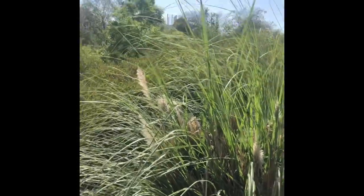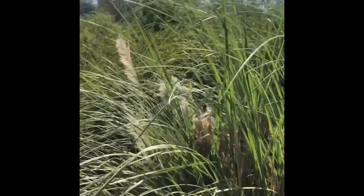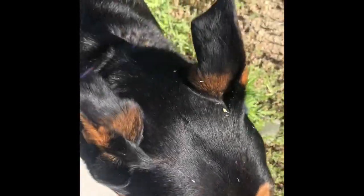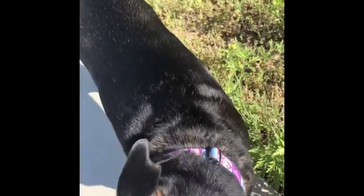Now we're over by Murrieta Mesa High School, and across from it is an open space. Here's one of the bushes. How do you think these seeds move? Remember in the book when it said that some animals move seeds? Look at Athena. She's been sticking her head in bushes, and there are seeds on her head. I'm sure they'll be off by the end of our walk.